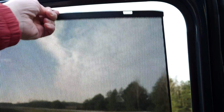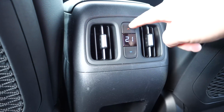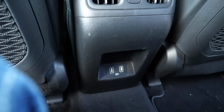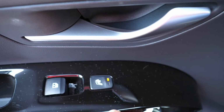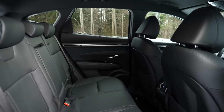There are window shades and places for bottles in the door bins. There are air vents in the middle with third zone climate control in this model. Underneath are two USB ports. Isofix mounting points are on side seats. These seats are also heated. Legroom and headroom are more or less the same as in the previous generation model, but the black upholstery makes the interior feel smaller.